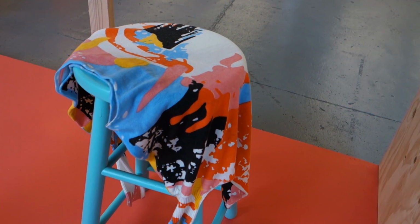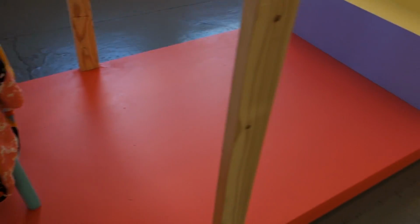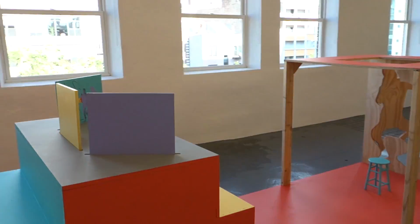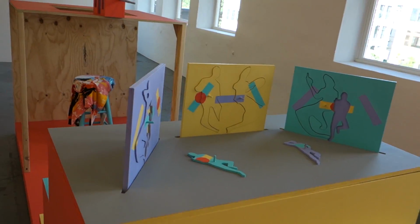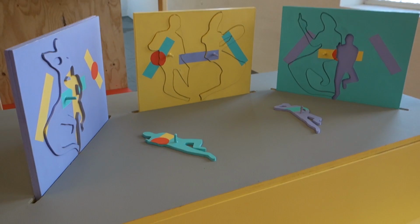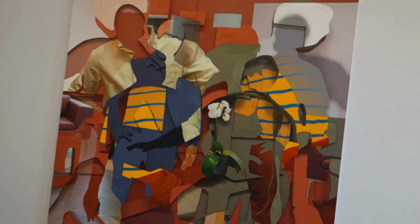Oh, okay, I like the sweater. Coloristically, that could be the theme for a lot of this. Okay, so I like the colored steps. It's like the little painted puzzles. This is waiting room number 3.